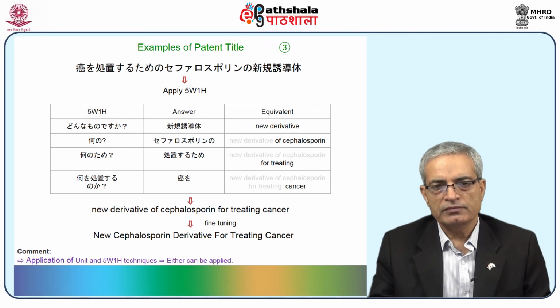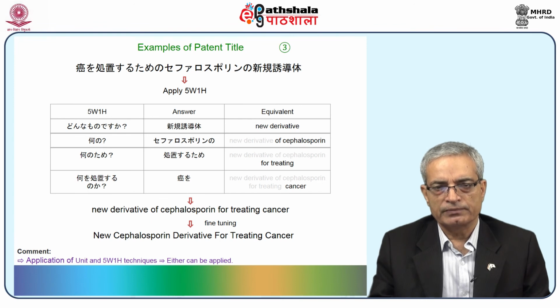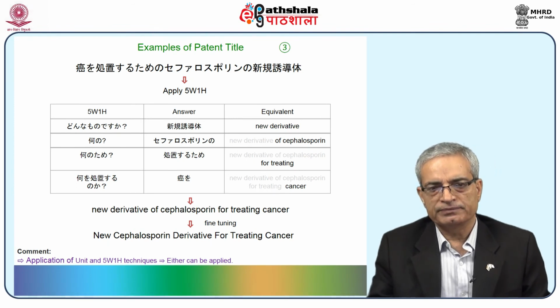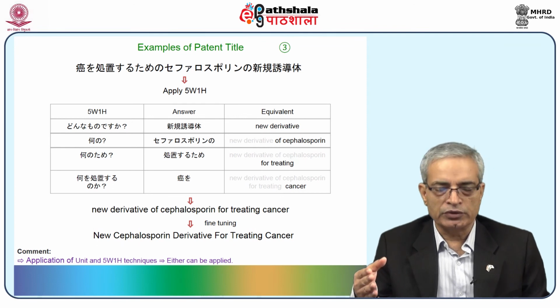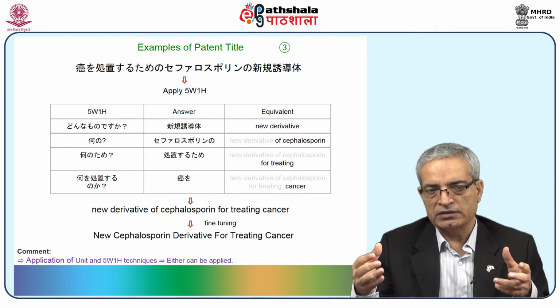5W1H. Donna mono desu ka? Shinki yudotai. Nani no cephalosporin no, so it's new derivative of cephalosporin. Nani no tame, shochi suru tame, for treating. If it is treating, nani o shochi suru no ka, so gan o, so cancer. New derivative for cephalosporin for treating cancer. Some fine tuning, new cephalosporin derivative for treating cancer, and you have arrived at a quite reasonable translation of something which is difficult to translate, that is the title.